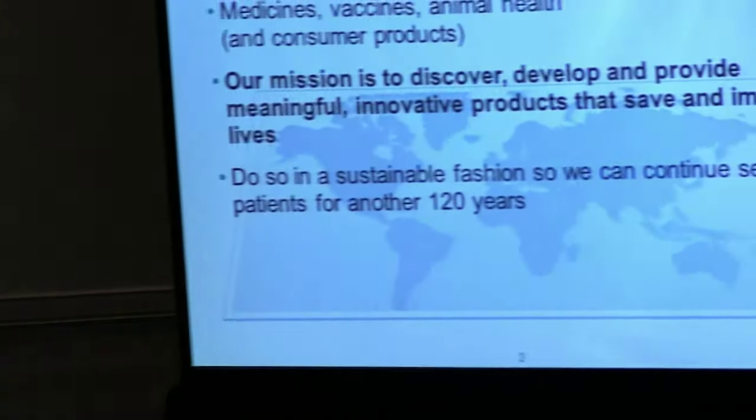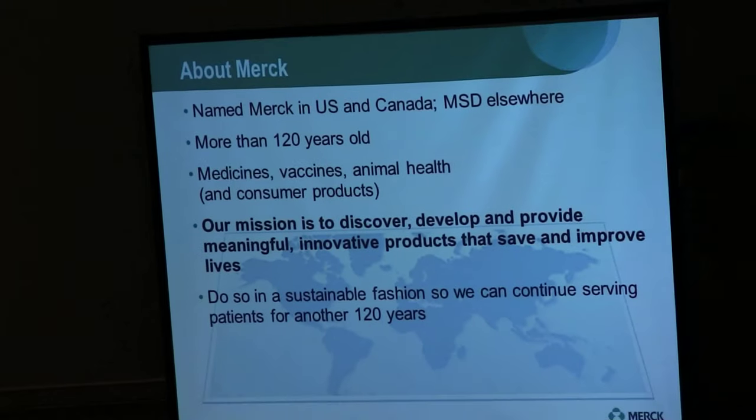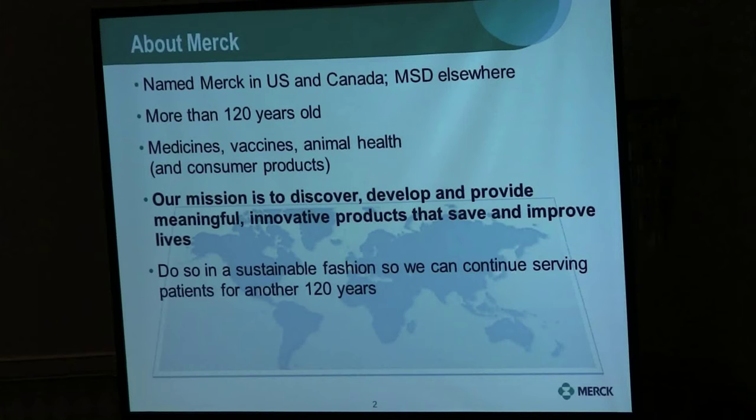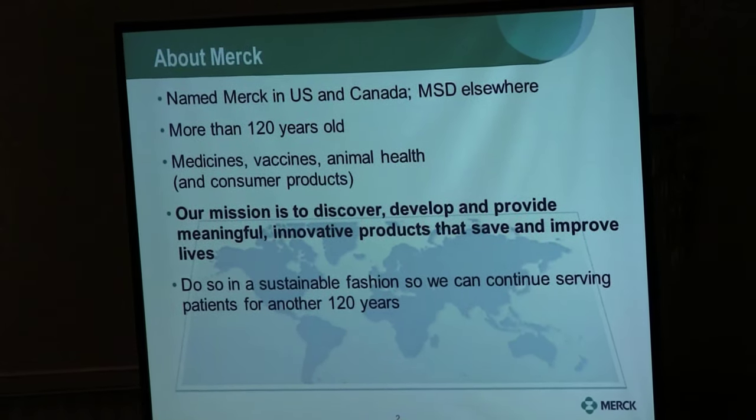Today I would like to talk to you about green chemistry at Merck, and I would like to give you a development chemist perspective. A little bit about Merck for those who are not familiar with Merck. Merck is named Merck in the US and Canada, and everywhere else it's referred to as MSD. It's more than 120 years old.